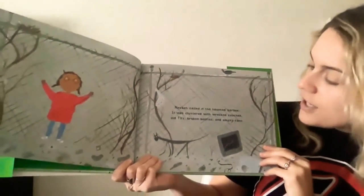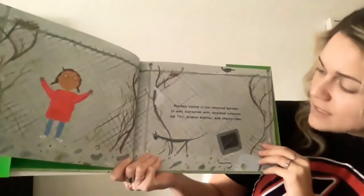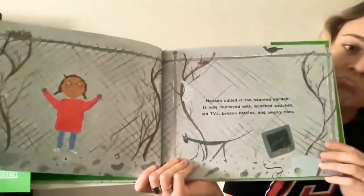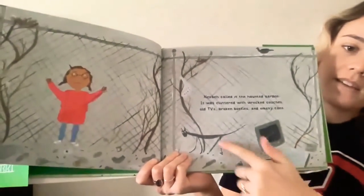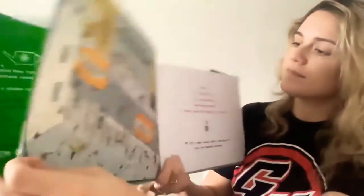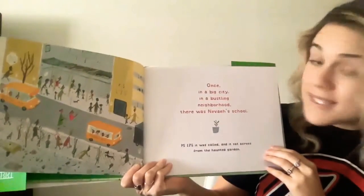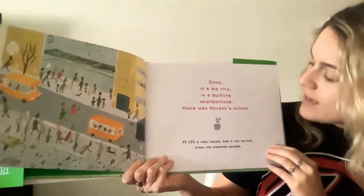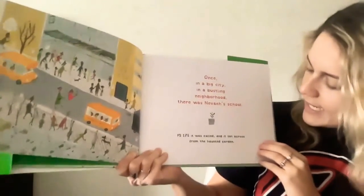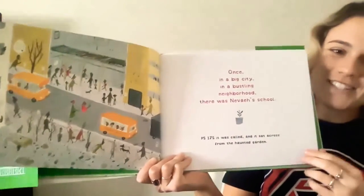Nevaeh called it the haunted garden. It was cluttered with wrecked couches, old TVs, broken bottles, and empty cans. These illustrations really make it look like an empty place. Once, in a big city, in a bustling neighborhood, there was Nevaeh's school. PS 175, it was called, and it sat across from the haunted garden. That's an interesting name for a school.